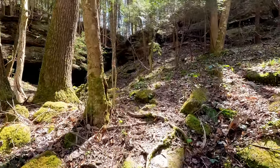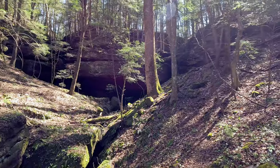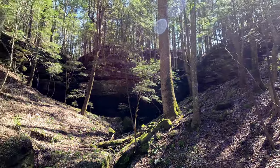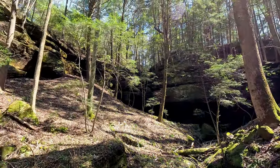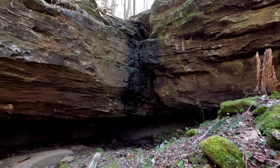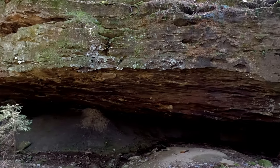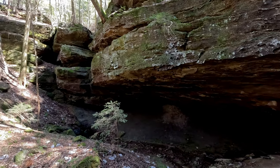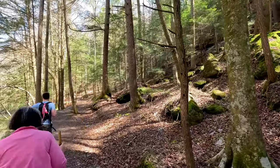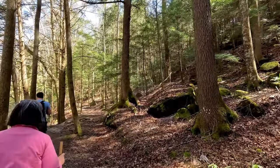Going up a little side canyon here. A little trickle of water. Another little trickle over there. I love the forest right through this section. It doesn't feel like Alabama. It's just beautiful and cool. Feels like you're up north somewhere.